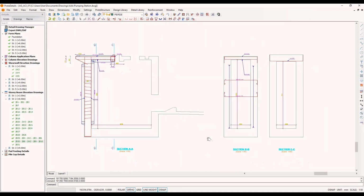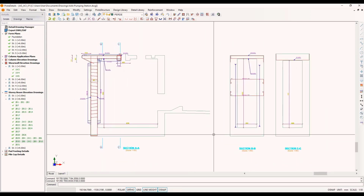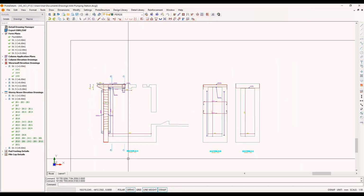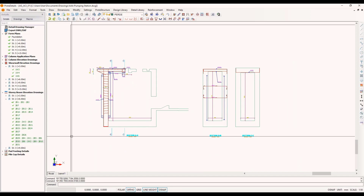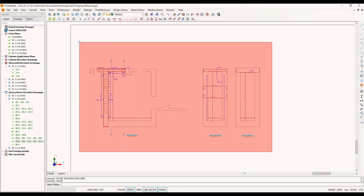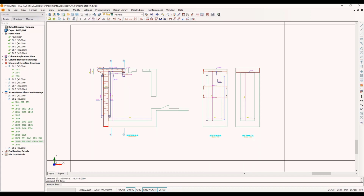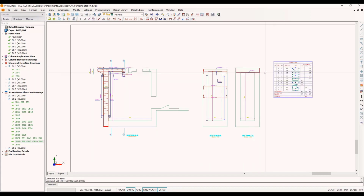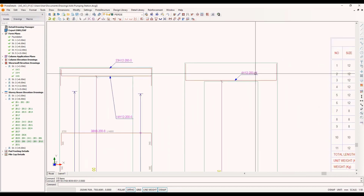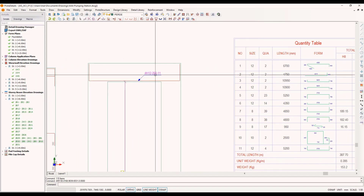Well, we have created this very custom formwork in just like 5 or 10 minutes, I don't know. But of course, the best part is that you can quantify all of this work with just a single command. I just call the quantity table command and select the field in the arena, and they are all quantified correctly and dynamically.